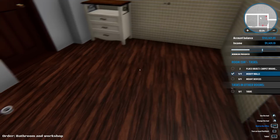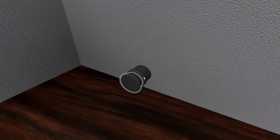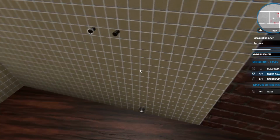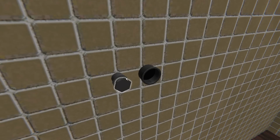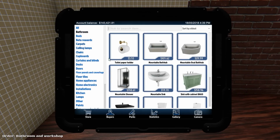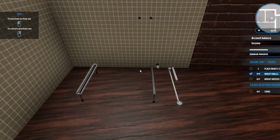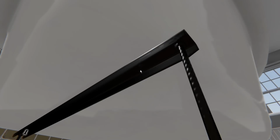Alright, place object carpet round, but we've got other things we need to do first. Fire toilets, shower. We can buy a bath for here. What's going to be here? A washer. Alright, so let's go straight into bathroom. We'll do an oval bathtub, I think. First time I've done a bathtub, so it's going to be up off the ground on these little supports, which is interesting.